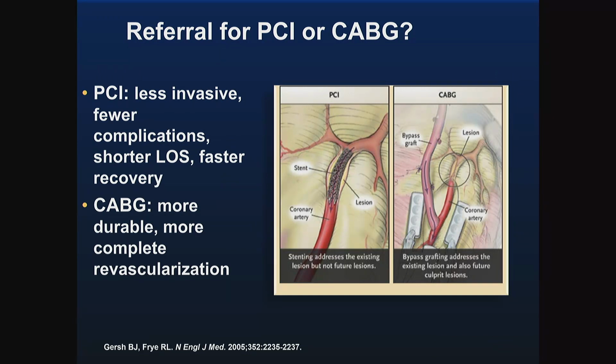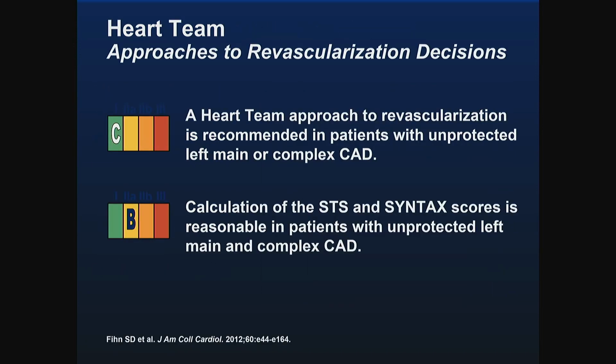PCI is obviously less invasive, with fewer complications, shorter length of stay and faster recovery. CABG, though, has more durable results, more complete revascularization, and in general will require fewer revascularizations in the future, albeit with an upfront risk of a slightly higher risk. So what are the recommendations where we are now?